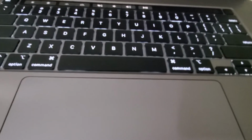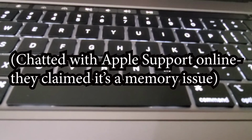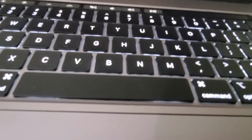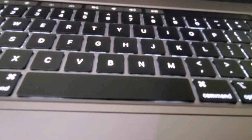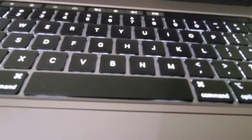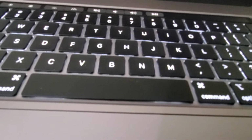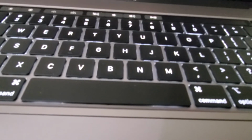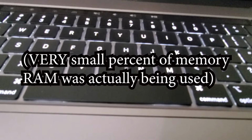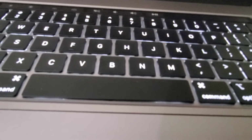So I actually chatted with Apple about this for about an hour. They said that it's a memory issue, and they had me do a bunch of stuff. They had me disable some programs that start on startup and stuff like that. But I knew when doing it that it wouldn't actually make a difference because it was only less than a gigabyte of RAM, and this computer has like 16 gigabytes of RAM. So yeah, I knew it was not going to matter.